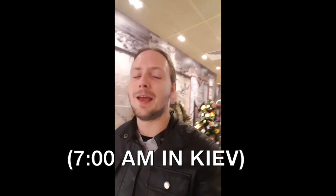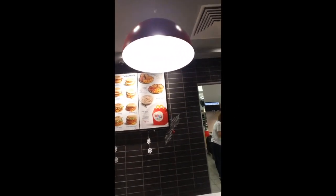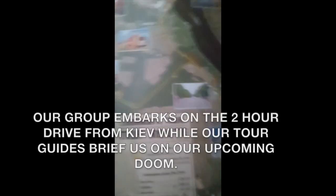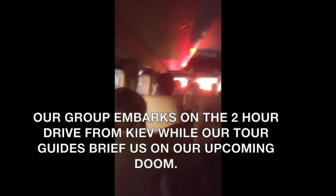Ukrainian McDonald's. About to go to Chernobyl, get a healthy dose of radiation. But first, we're having omelets and chicken McMuffins and all kinds of stuff. You know what? I suppose we will be allowed to enter the Chernobyl exclusion zone here. And then we will go into the abandoned villages Zalisa and Kopachy. Then, of course, we will see the Chernobyl.